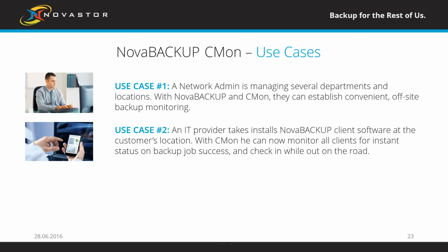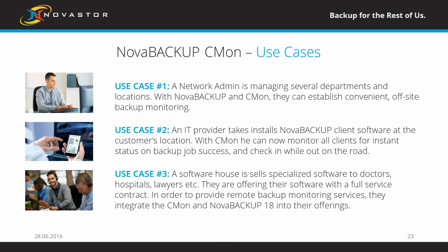Also, there's the case of IT providers. A lot of our partners out there who are installing NovaBACKUP in different customer locations want to have access from home or while they're on the road at various customer locations. And then we've got partners that offer full services. They offer hardware and software, but they charge a monthly fee, more of an MSP model, and they would like to wrap backup monitoring into those types of services. We have people that are using the cMon in that fashion as well.